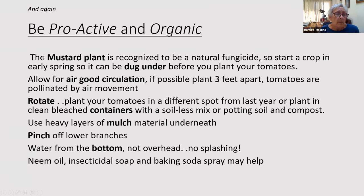Once again, be proactive and organic. The mustard plant is recognized to be a natural fungicide. So start a crop in early spring so it can be dug under before you plant your tomatoes. Now, I heard about this at the Master Gardener College. Barbara Pleasant gave a presentation, and she said she just sowed a mustard seed, not a transplant, just put the seed in, and it grows like crazy.